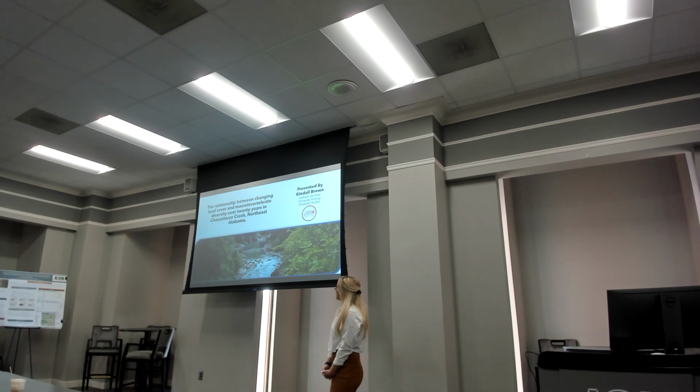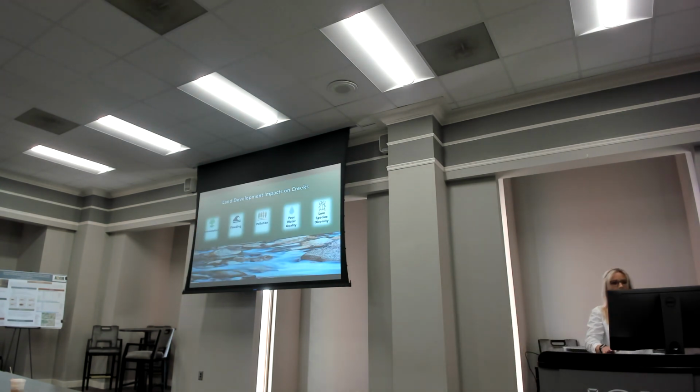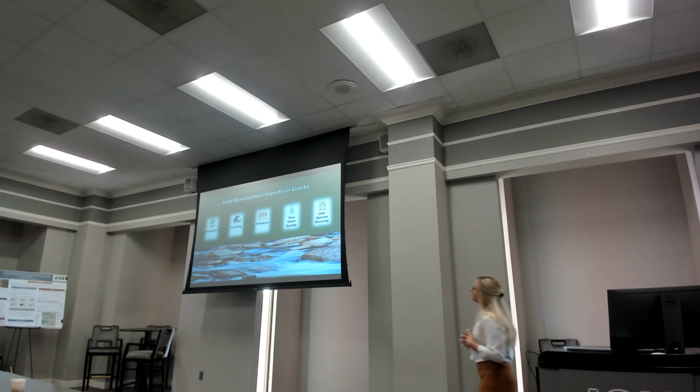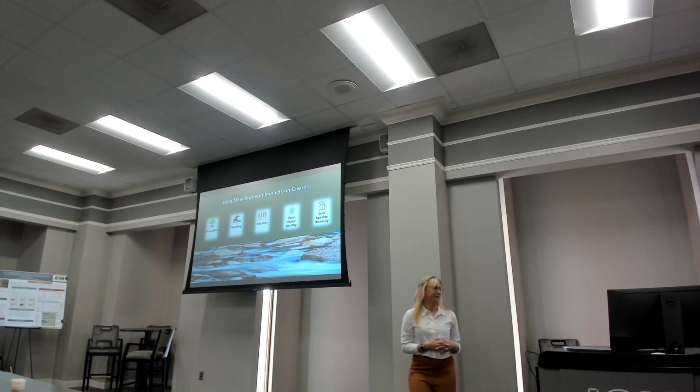So I am doing my research and my thesis on the relationship between changing land cover and macroinvertebrate diversity over 20 years in Choccolocco Creek, northeast Alabama. There are a few ways that land development can impact our creek systems, such as deforestation, rural land grading, integration of drainage systems, and removal of soil. This can all lead to flooding, which can add nutrient loading and chemical pollutants, which leads to poor water quality and low species diversity. This is basically an overview of what I'm going to be talking about today.